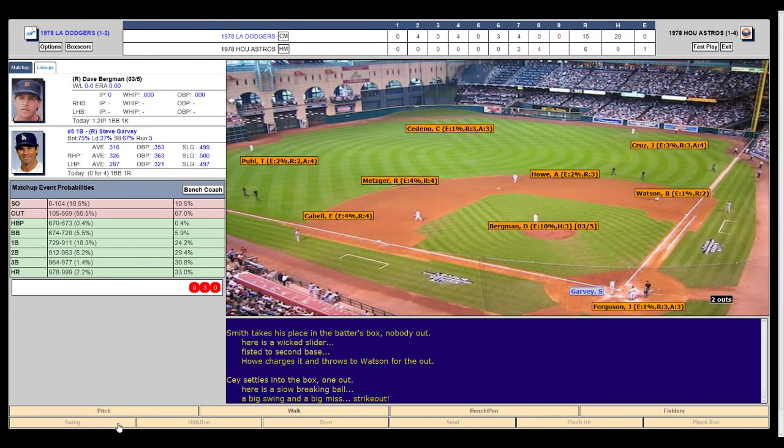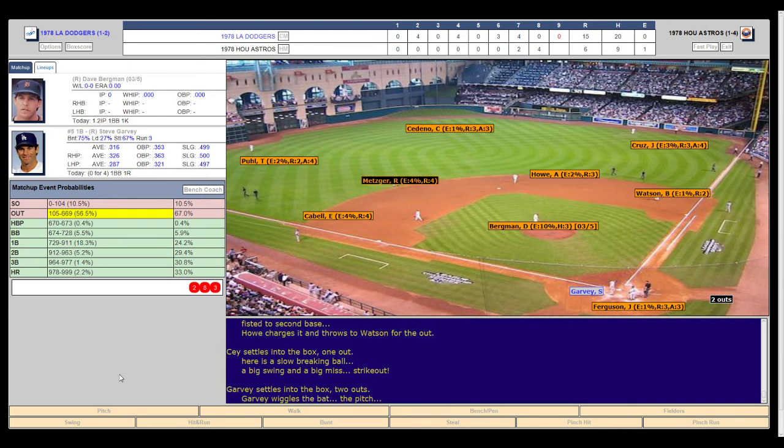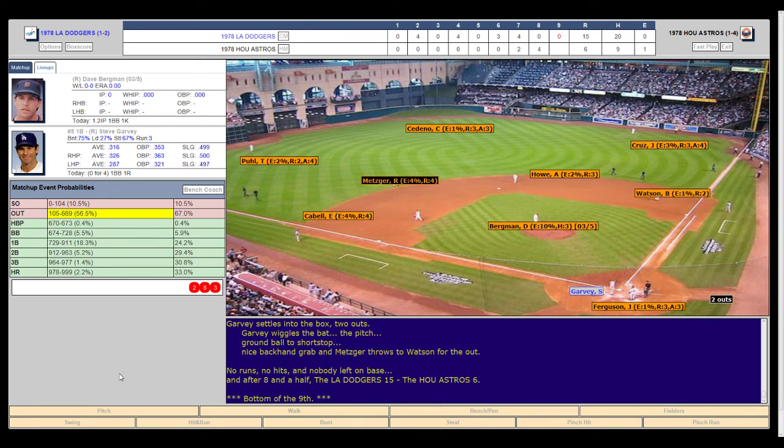Here is the pitch to Steve Garvey. 2 outs, no one on. Garvey 0 for 4. Let's see if he can get a hit, get off the schneid. Nope. That ball's to Metzger. Throws to Watson. Inning over. Bergman throws 2 goose egg innings.